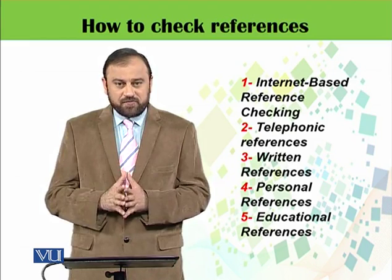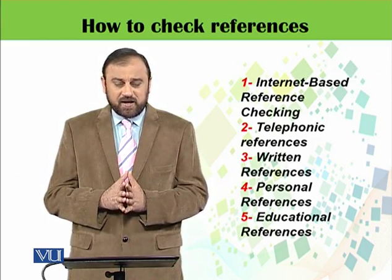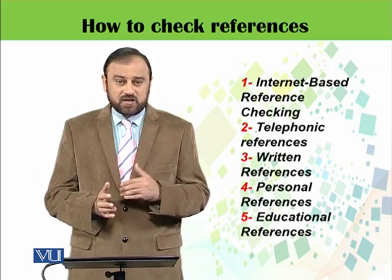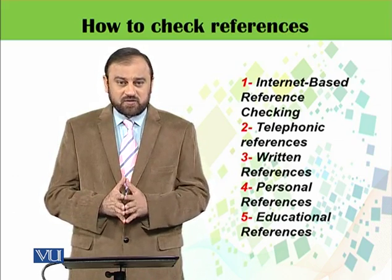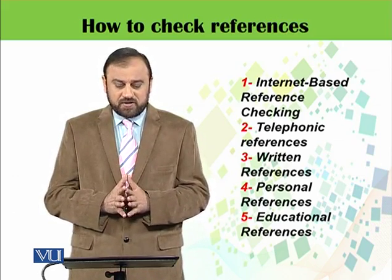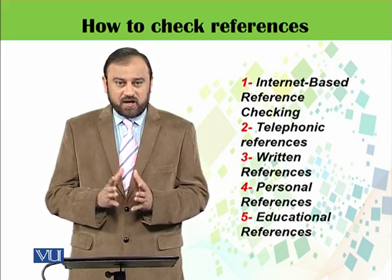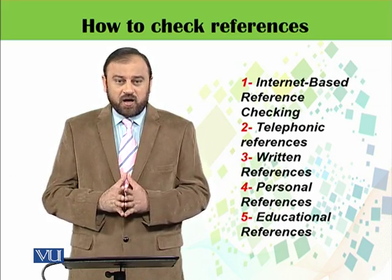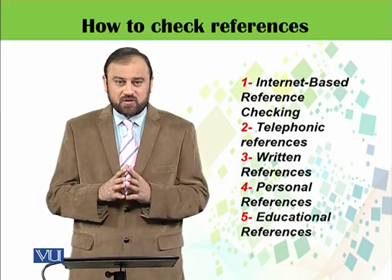Then there are personal references, where you can go to the personal context and get information about the person. And then there are educational references, as I already talked about, the information retrieved by the universities from your two academic referees. So these are a few of the ways through which you can do reference checks, and it would depend on the context through which you are retrieving the information about the person.